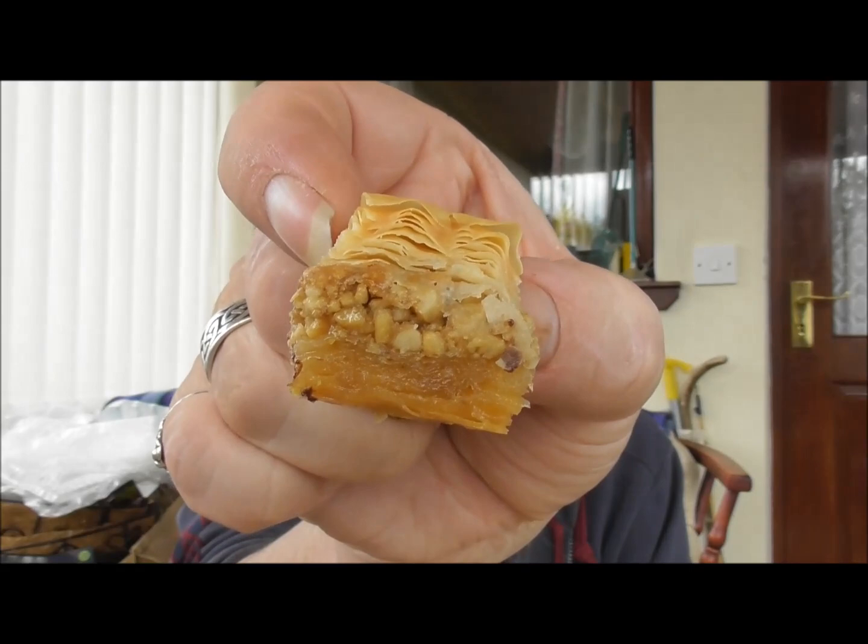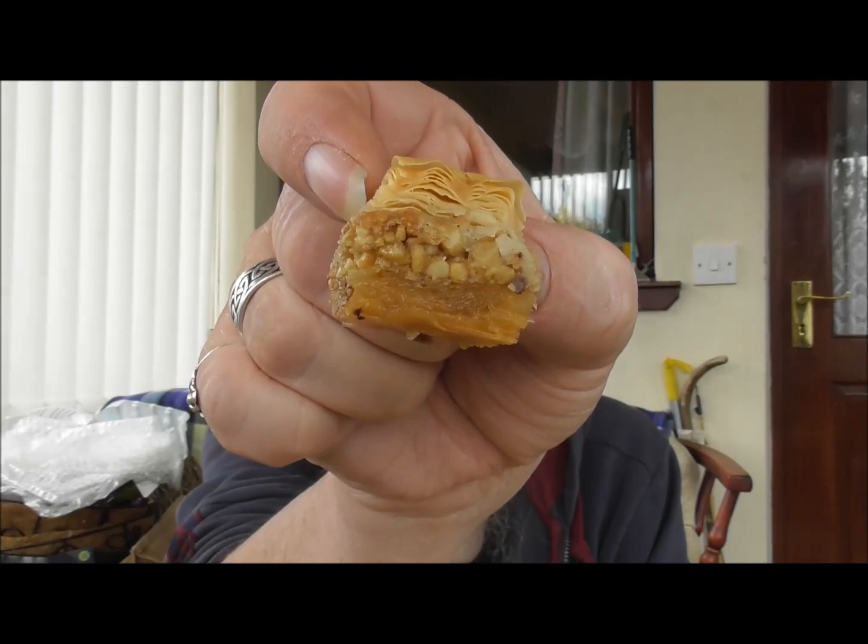Right. Well, I know I said I was only going to have maybe one or two, but there's five different ones in here, and I tell you now, I'm going to try all five. Next, we have cashew baklava. Crisp filo pastry sandwiched with finely chopped cashew nuts. You can see the layers of the filo. And again, the bottom looks like it's absolutely saturated in syrup. Straight in.